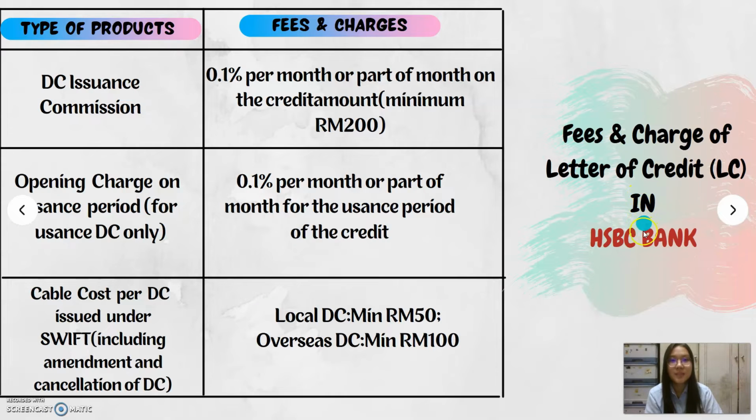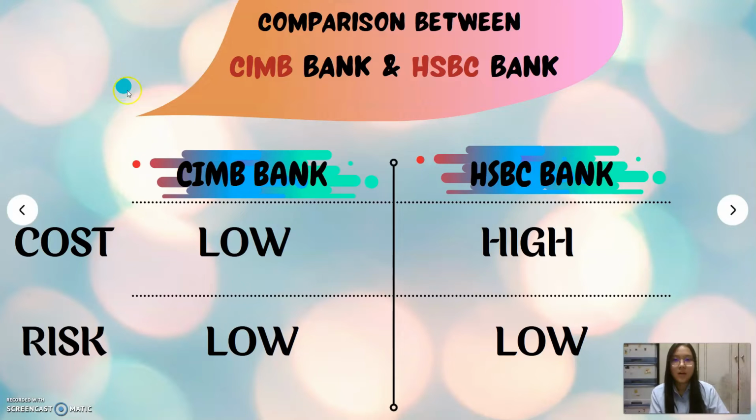Besides that, HSBC Bank also charges different fees in the letter of credit transaction. For example, if the applicant at HSBC Bank wants to cancel the letter of credit transaction, the bank will charge 50 ringgit for local documentary credit, while for overseas it is 100 ringgit. Based on the comparison between CIMB Bank and HSBC Bank, the fees that CIMB charges are lower, while HSBC's are the highest. However, the risk at CIMB Bank and HSBC Bank is low, therefore customers can apply for the letter of credit transaction at these two banks.